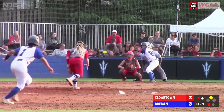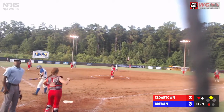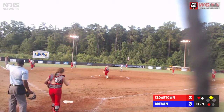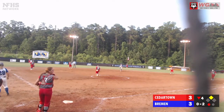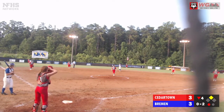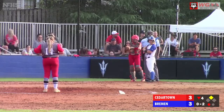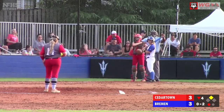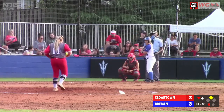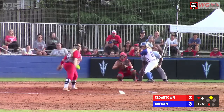0-1 the count, pitch on the way, and that one is fouled back and out of play. It's going to land in a backyard over there. And, of course, this softball field is nestled in between the football practice field and some houses over here, right in the middle of Bremen. 0-2 the count with 1 away.